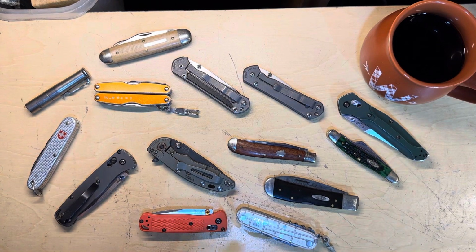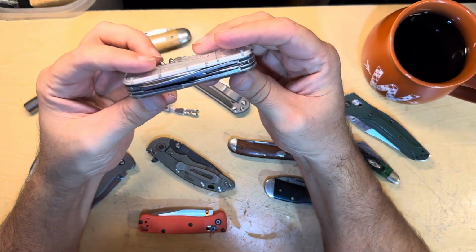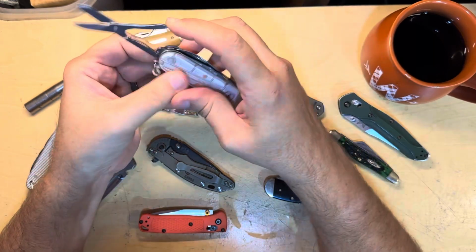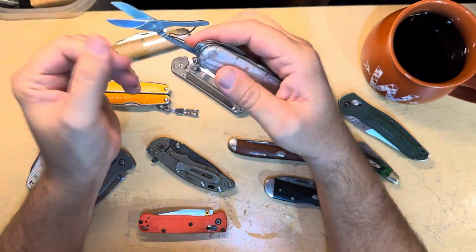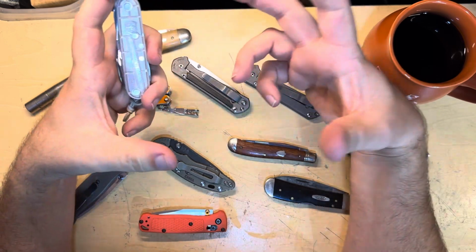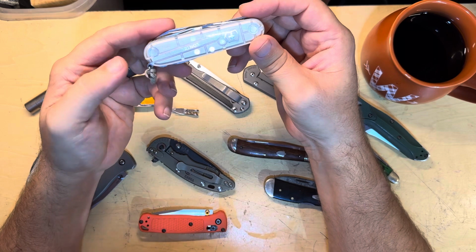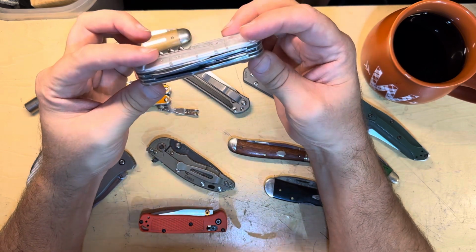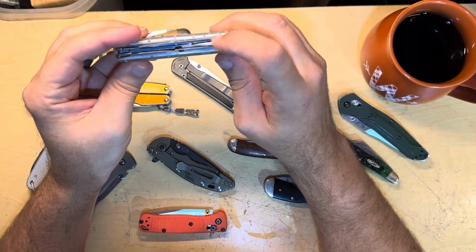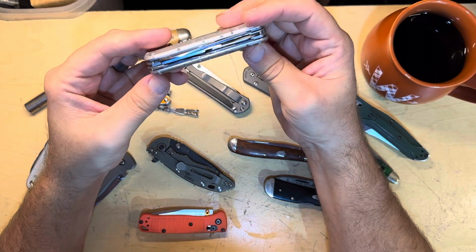And then this is probably another one of those stories where I've had it forever. This one is the model that has the scissors on it. And this lives in my kitchen. I have a bowl that I just throw all my loose chains into. This lives in that bowl. And if my family ever needs a knife or a pair of scissors or whatever, this is just available to anybody and everybody to use.